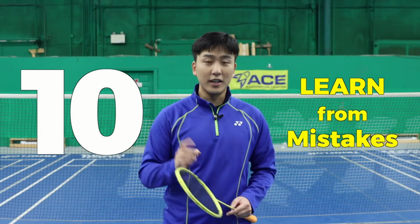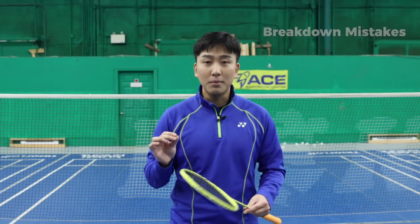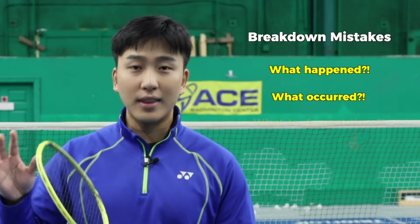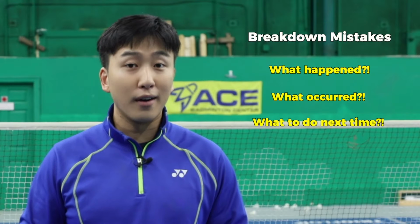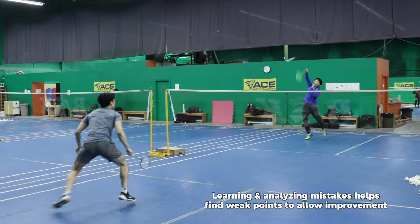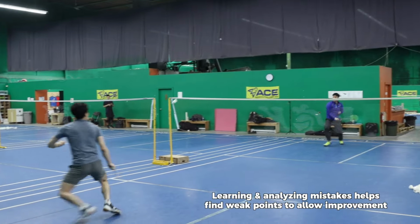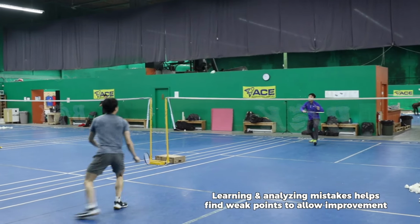Our last secret is learning from your mistakes. Every time you make a mistake, you should break it down. What happened? What occurred in that shot, and what will you do to make it better? It's not going to randomly get better by just hitting it more. So identify and analyze your mistakes in your gameplay and in your practice so that you can have more exponential growth.